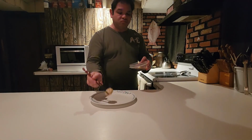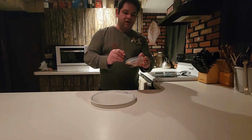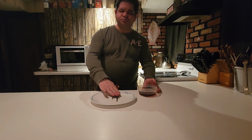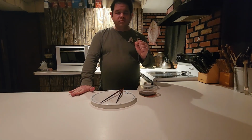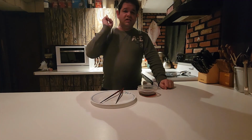I cannot get enough of their dumplings in this sauce. My gosh. So good.